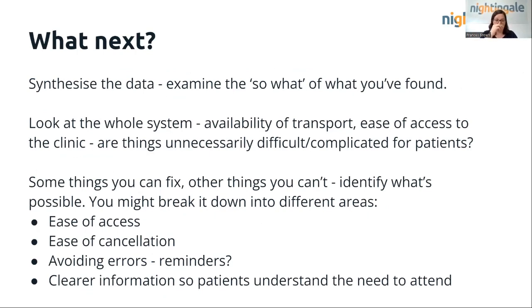And what next? So once you've done your interviews, once you've done your survey, once you've gotten your data, what do you do next? You need to examine the so what of what you found. So what if certain people couldn't get to their appointments due to transport? Do we care about that? Yes, potentially, because it's part of the wider system. Can we do anything about that? No, potentially, because we don't have any control over it. But you might want to look at the whole system within what you can control.